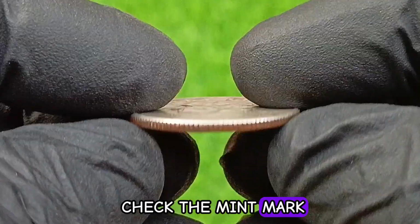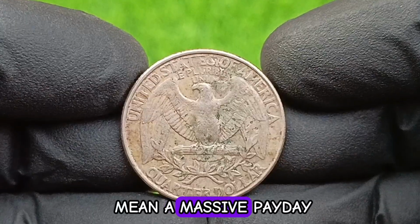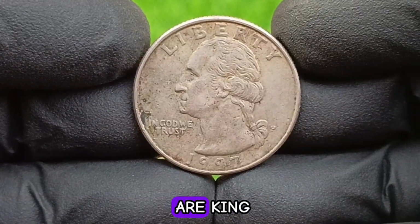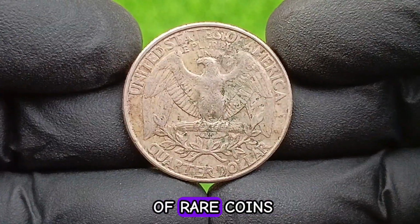Check the mint mark, the edges, the strike quality, and the overall weight. A small discovery could mean a massive payday. In today's coin market, where rarity and condition are king, your humble, dirty quarter could be the crown jewel in a collector's treasure. Check in the world of rare coins.